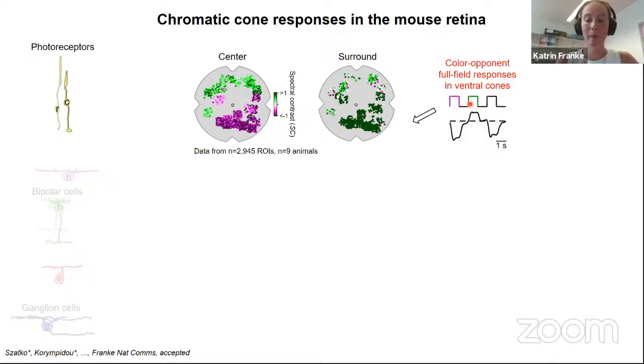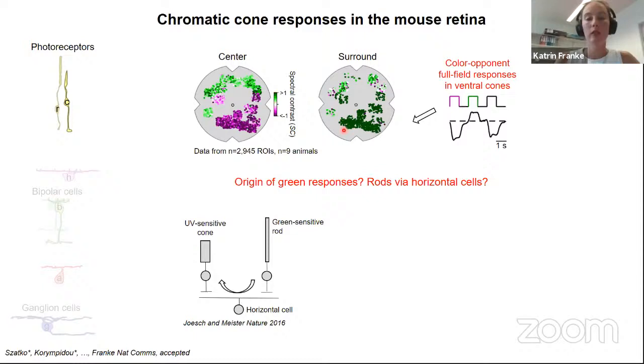So the question, however, is where does this green surround response in the ventral retina come from? Previously there has been a paper showing that one specific type of retinal ganglion cell shows such center surround color opponent responses in the ventral retina using rod signals that are relayed to cones via horizontal cells, the inhibitory neurons of the outer retina.